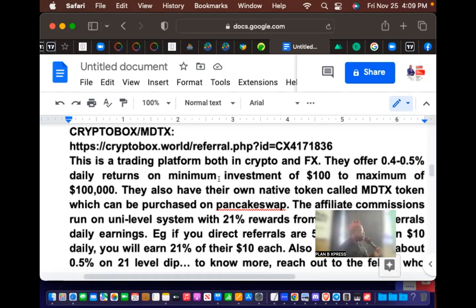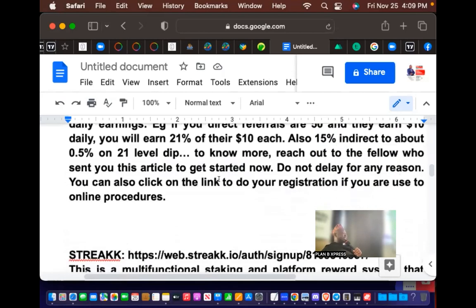So that is maximizing some opportunity, and then you can build your affiliate. The difference that many people don't know is that in CryptoBox, they don't pay you referral. They only pay you accrual from your members' earnings. I know somebody who, from the accrual of his affiliates and the investment, is making an average of about $750 every week.